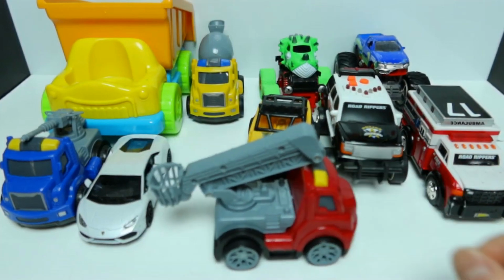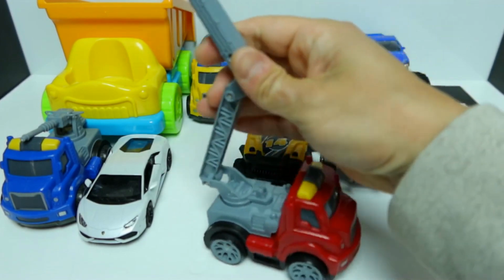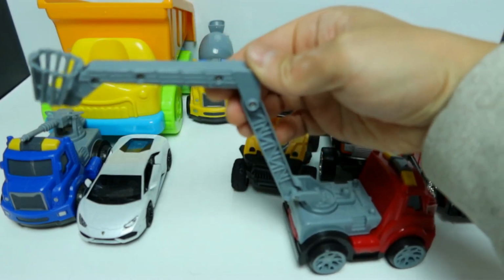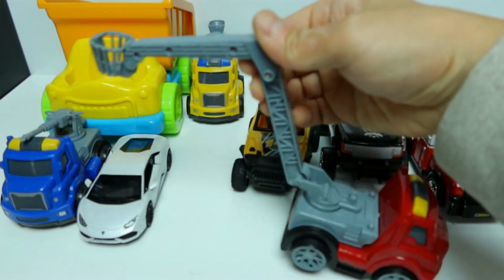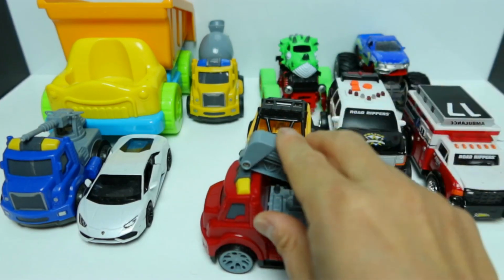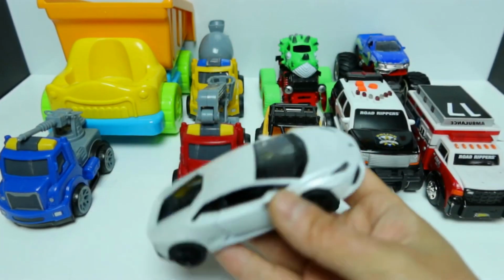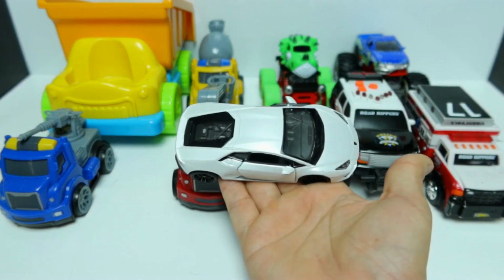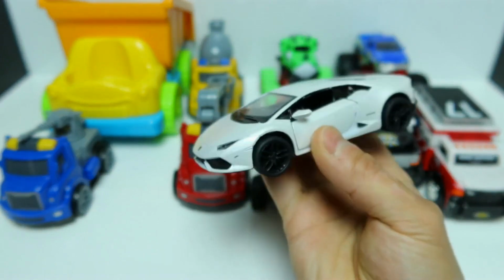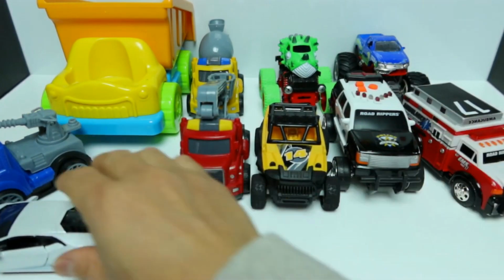This red one is a fire truck. When you open this, it sends firefighters to a higher position. Whoa. This white one is a sports car. Sports car is really fast. Whoa, they are fast.